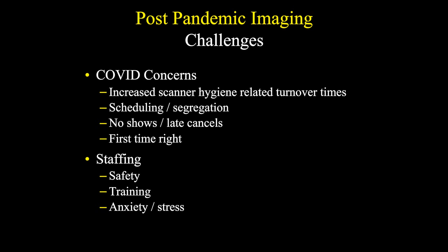I think that may happen in hospitals more than it will in outpatient centers. The whole issue of no-shows and late cancels becomes even more problematic when you're trying to deal with a fluctuating environment and all of these other safety concerns, which again emphasizes how important it is to get the exam done right the first time, because bringing someone back is going to be much more of an ordeal than it ever has been in the past in a non-pandemic setting.